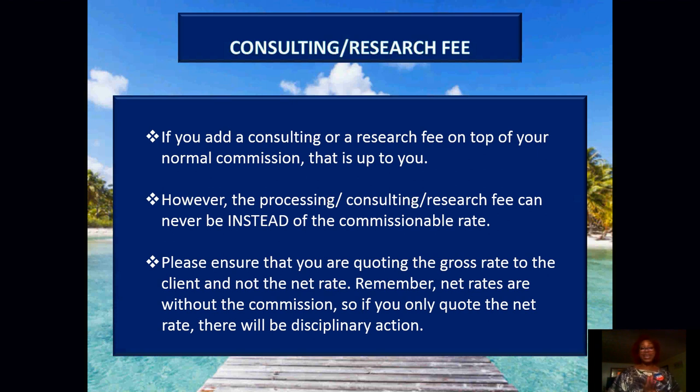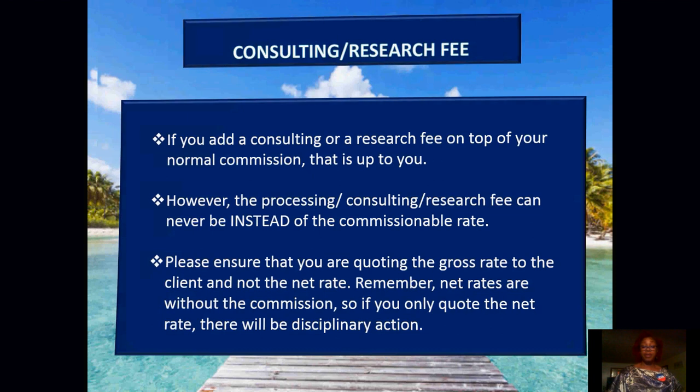So for those agents who are interested in doing that, I would say do some further research into it, ask some more questions, ask your host agency questions, so that you can be very clear of how you're going to charge your clients.